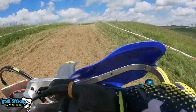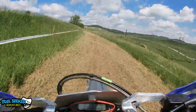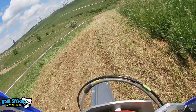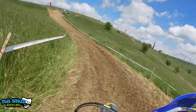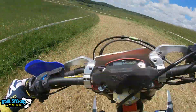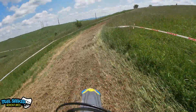You can see that it is some off camber. Right here, it's a long off camber little section. Those were the areas that I was pretty slow. We're coming down onto another off camber. Here we're coming up for the step up. Just about another 10-20 feet. I would have probably been better, but with the bum leg, I'm just not wanting to risk it.